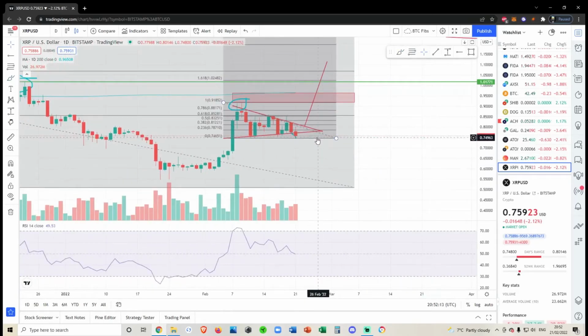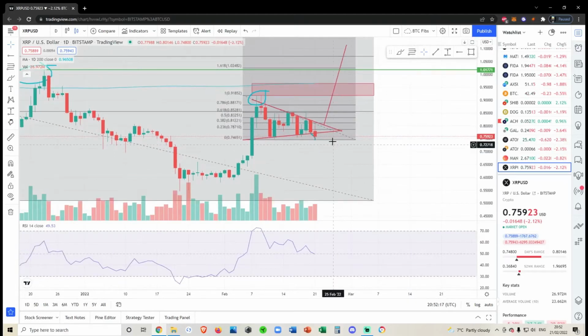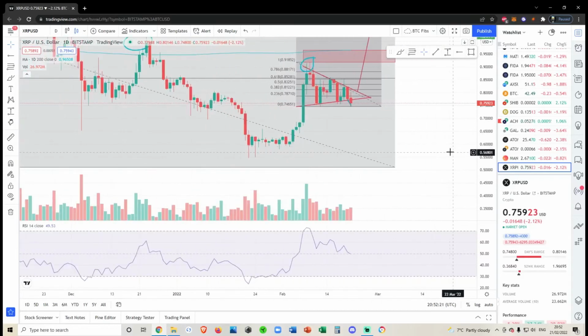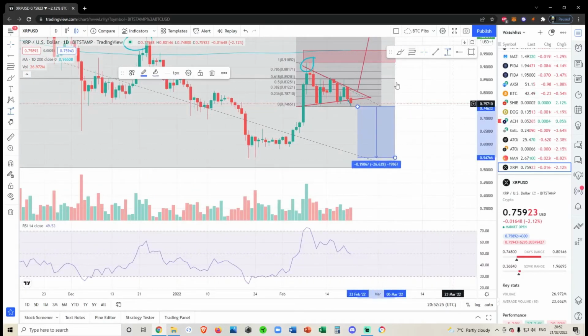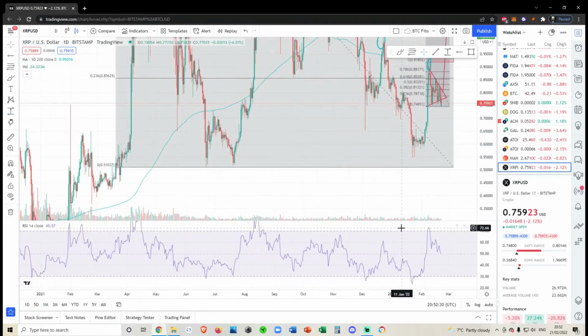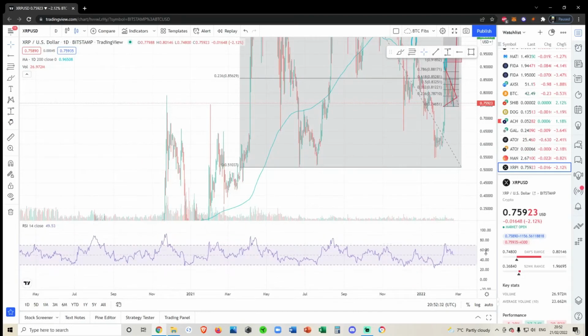So yeah, keep an eye on this price target. If we do bounce on it and break out the bull pennant, so be it. If we do lose 74, then my personal price target would be at least backtesting this previous low, which would at that point be a 26% dump. So that is basically all I'm seeing for XRP right now.